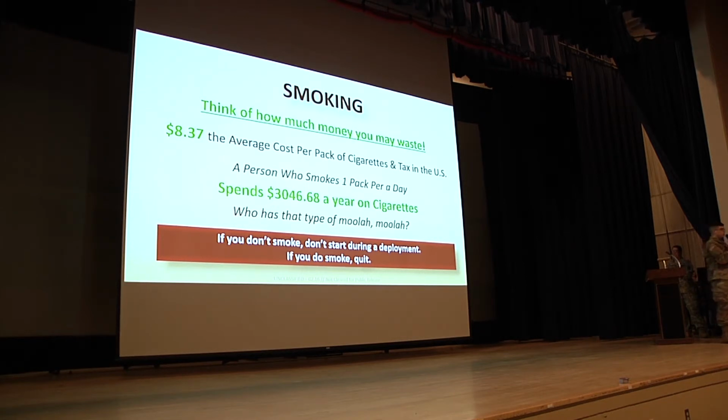Next slide. Smoking. Deployments, I've heard, are a time where people start new habits and quit bad ones. So this could be a chance, but I would say you can start now. If you're thinking about quitting smoking, you can try to put it down now. Maybe the deployment will put you over the edge to stop that. They just have some price of what the average pack of cigarettes is in the U.S. It could be more or less than that. I have no idea.